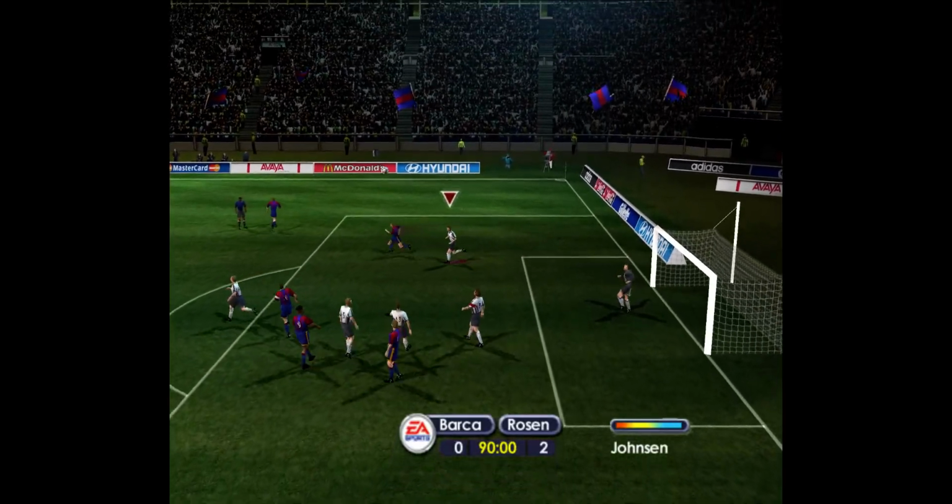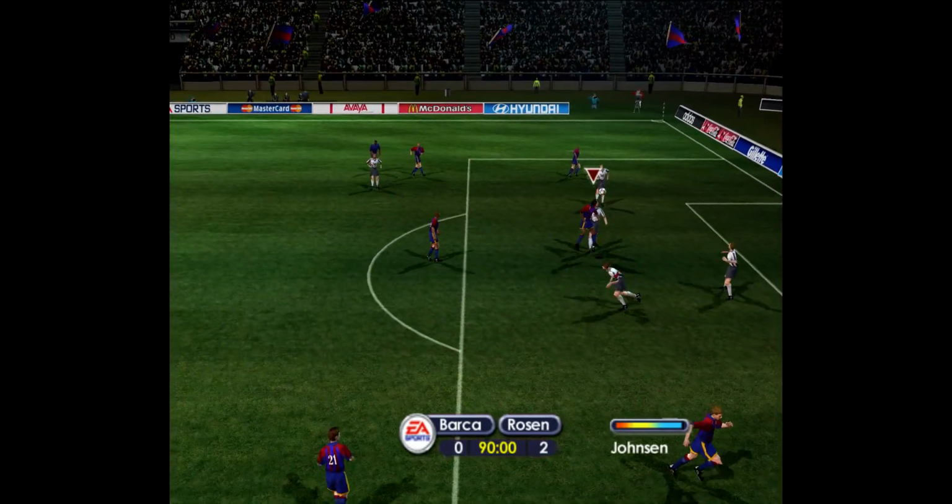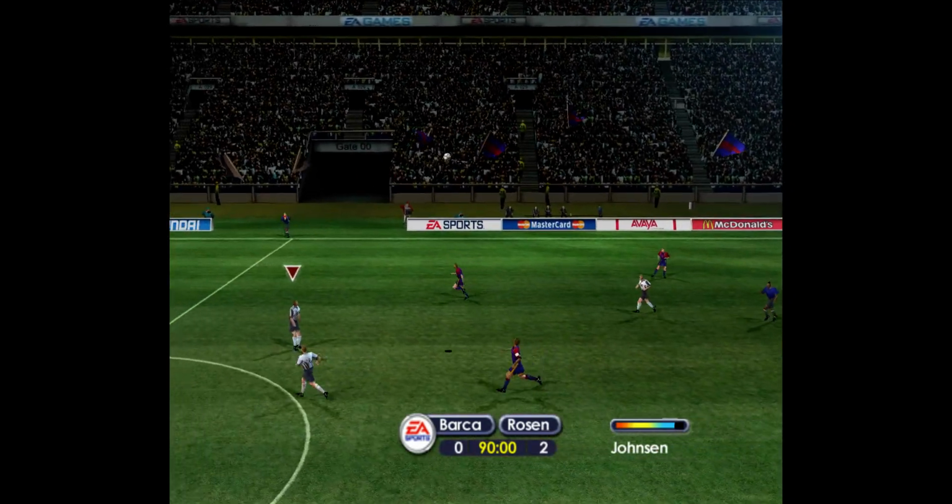Great corner. The header blocked. Wonderful reactions. Nothing left to chance there.